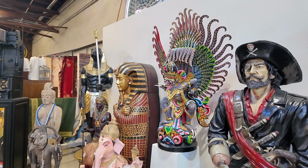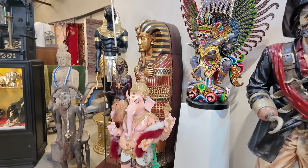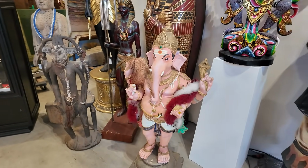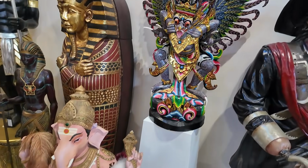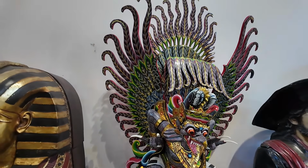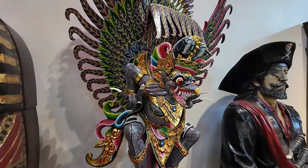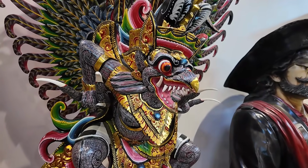And I don't even know what this thing is. I don't know if it's Malaysian. I think it's Hindu, something like that. Right above this pink elephant, we have this crazy, I believe it's a deity, but it is so much detail. That thing is nuts. Normally we see these, they have like a monkey face. This is like a crazy bird face, I think it is.